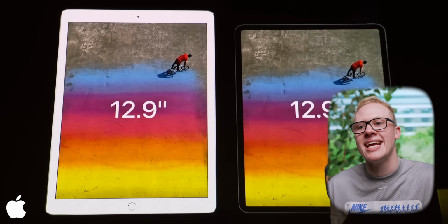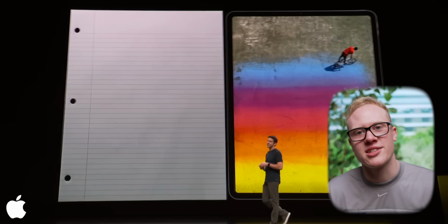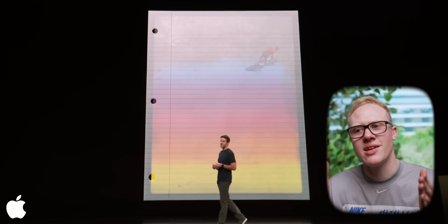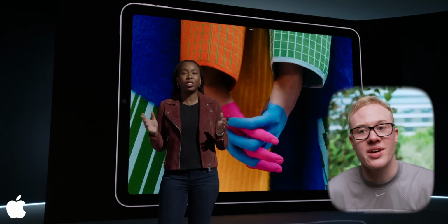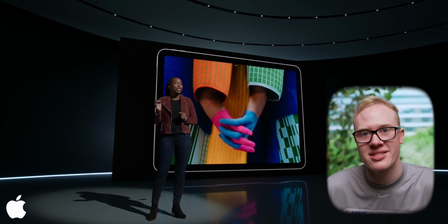Essentially, think of the 2018 12.9-inch iPad Pro, but no super smooth 120 Hz ProMotion display. It's going to be that. It'll still be an LCD screen, but it'll be big, and it will be probably around $800-ish, which means you could save $300 or $400 if you want that screen size and you don't want to spend the extra money or need the additional features of the Pros.